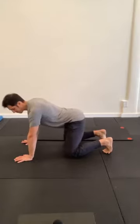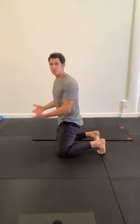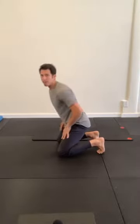All right. So we're going to keep the same position with our feet. We're going to continue down this path of mobilizing and stretching out the feet. And we're just going to sit back onto our heels. And if this is bothersome, you can always go up here into tall kneeling. You're not going to load your toes as much. Or if this still bothers you, you can go back down here into quadruped. But for now, we're just going to be here about a minute.